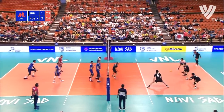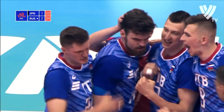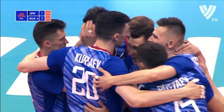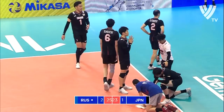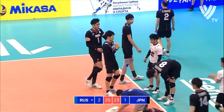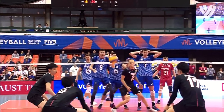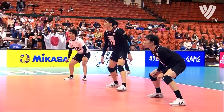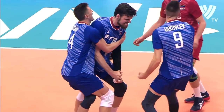Kliuka. There it is! Brilliant serving. Outstanding performance from Kliuka. The main man has delivered once again. And finally, Russia have their first victory in the VNL in 2019. They had to do it the hard way. It took them four sets, but they've come through a stiff test here in Novi Sad against a really impressive Japanese side.